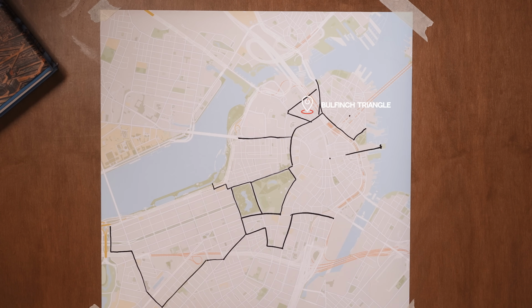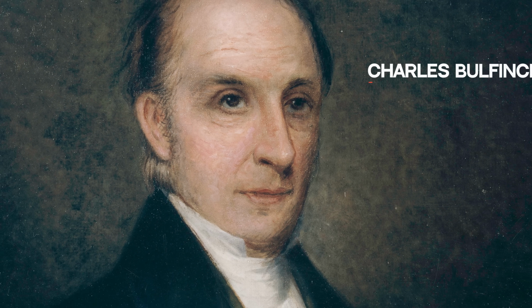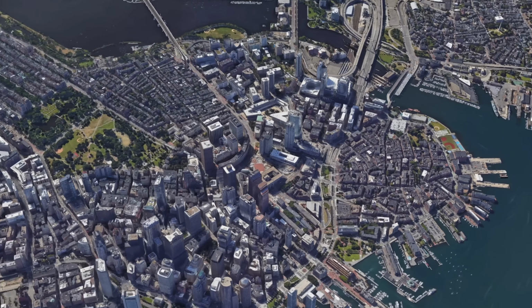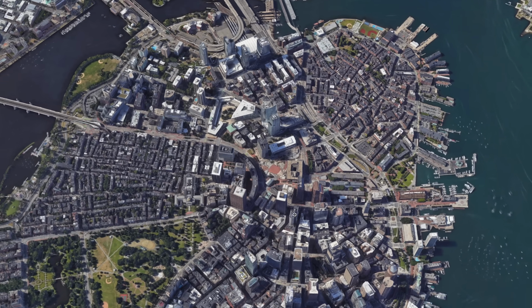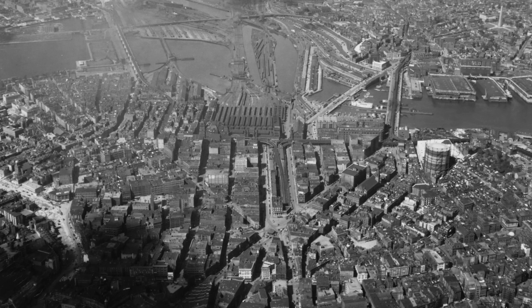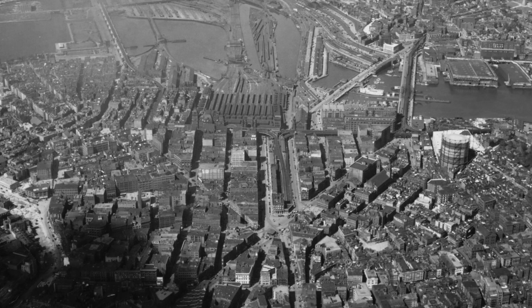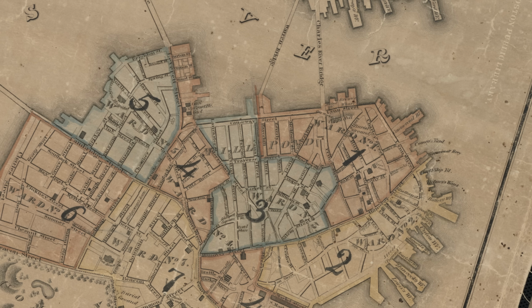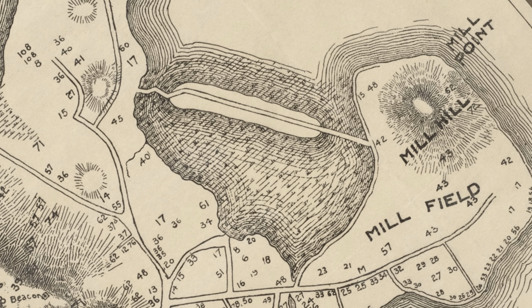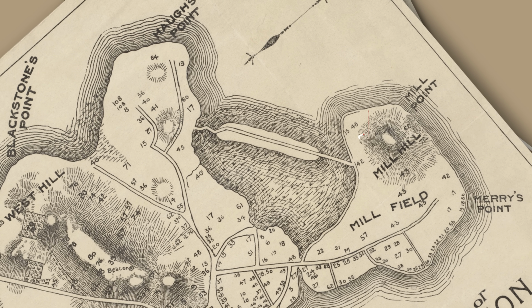This triangle right here was laid out by Charles Bulfinch, the famous architect, who at the age of 12 watched the Battle of Bunker Hill from his house in Boston. This is a very distinctive street pattern that you can see on the map almost instantly, and on any aerial photo you see it so quickly. It'll help you orient yourself for the map and for where you're looking in the city. The street running along the top here is called Causeway Street. That was this causeway that went across between the North End and the West End.